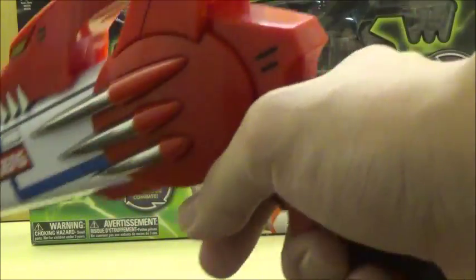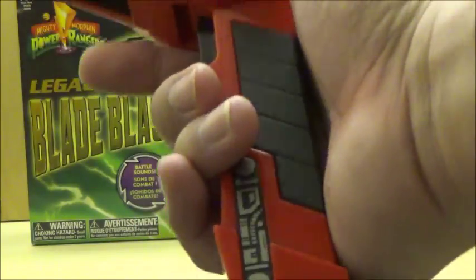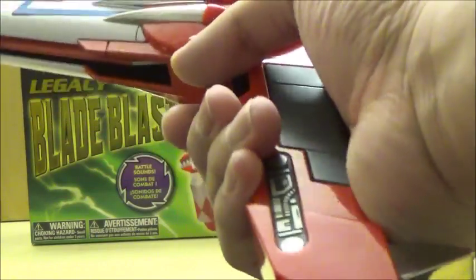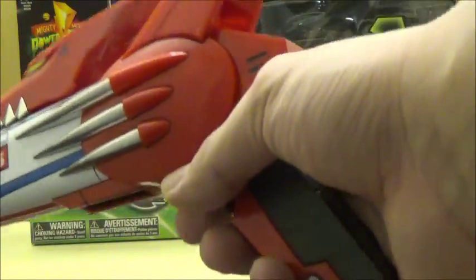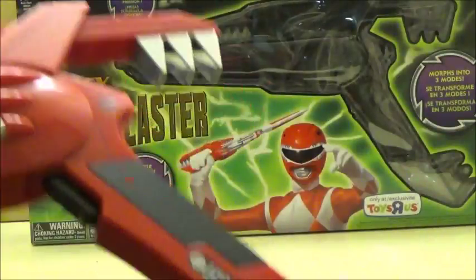Another thing is that this blaster does also have the standard MMPR theme, but because it's pretty much well known that these will have that sound, and most fans have heard it millions of times, I'm actually not going to be playing it in this video. But if you did hold on to the trigger, it will activate the MMPR theme. So we're just going to show it off, and that's it for now.